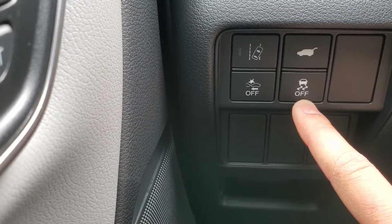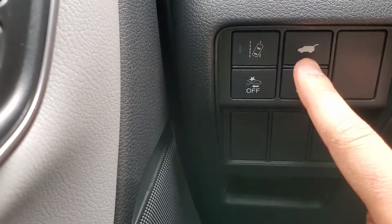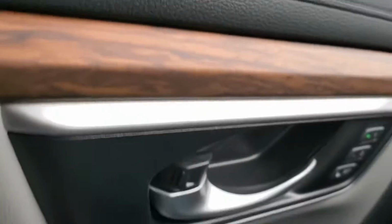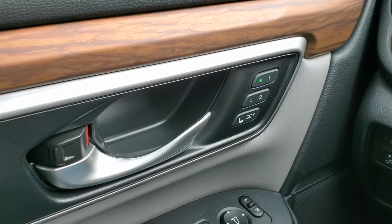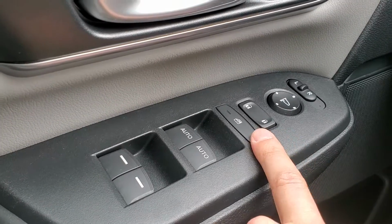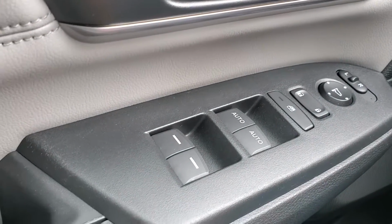This button here turns off our traction control, which is on by default when the vehicle is turned on. This button here opens or closes the powered liftgate of this car. On our door, we do have driver memory settings. We have 2 presets there, so you're able to have 2 saved positions for this driver's side seat. And then we also have window switches, our window locks, our door locks, and our mirror adjustment controls there.